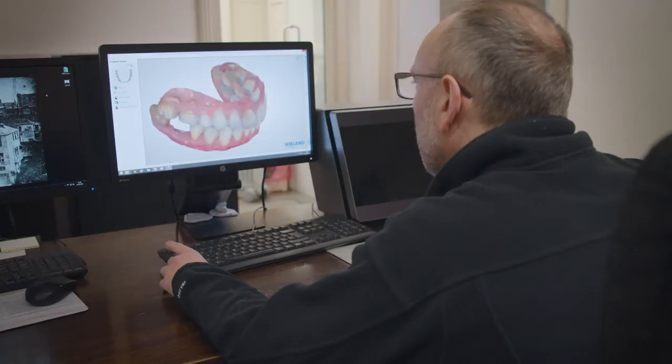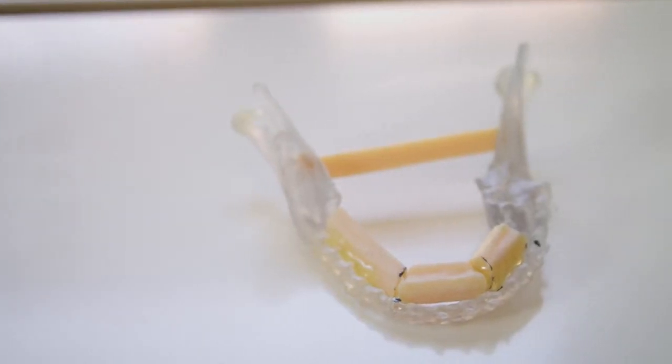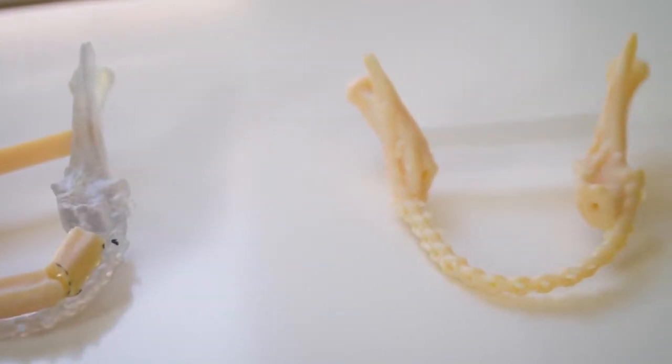So we're able to treat patients with less time, more predictability, higher levels of accuracy. A huge advantage of being able to have a 3D printer in-house is the speed and efficiency of what we can offer and deliver to patients. We can create models that allow us to precisely plan how we're going to carry out an operation.